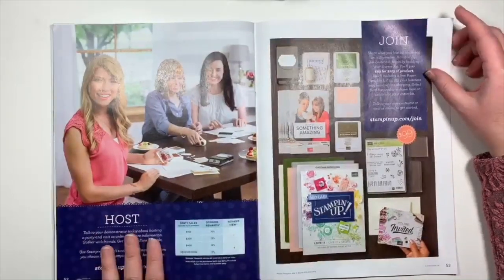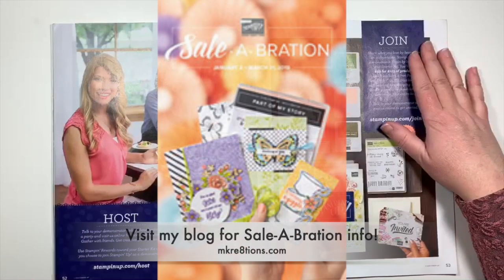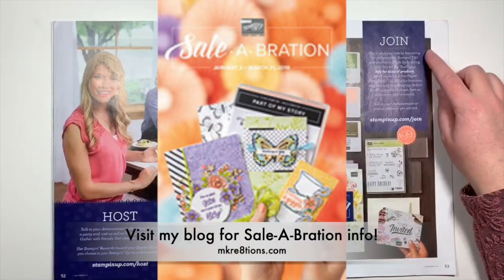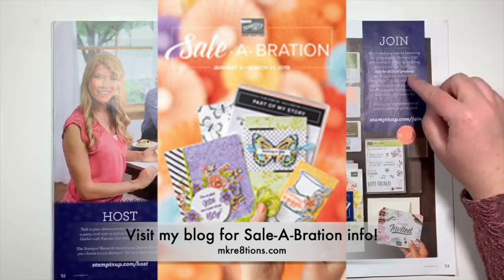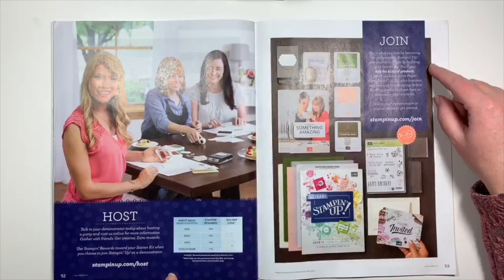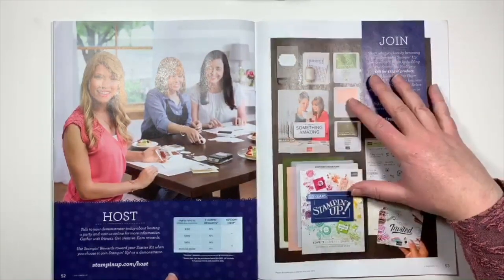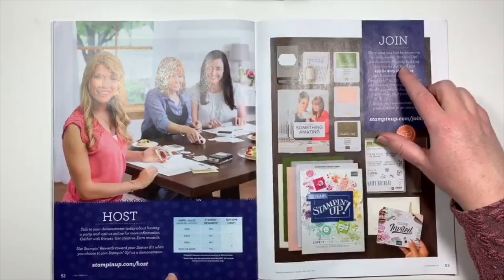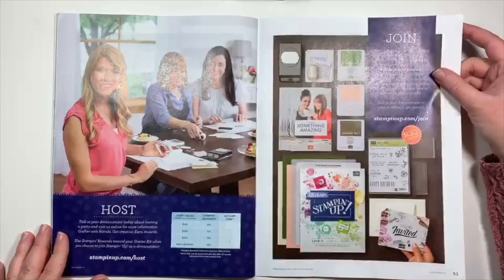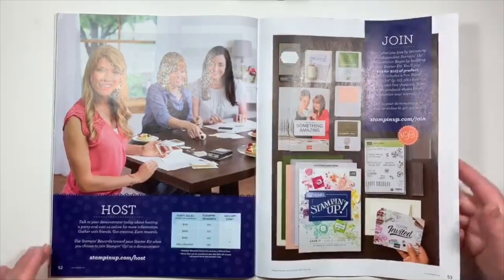Here we are at the host and the join pages. Hosting a party is awesome, especially during celebration. And you can join for just $99. You get $125 worth of product, which includes a free Paper Pumpkin kit, plus business supplies and free shipping. During celebration, this is pumped up a little bit more. Let me know if you'd like more information, and I'd be happy to talk to you about joining my team and getting some amazing products.